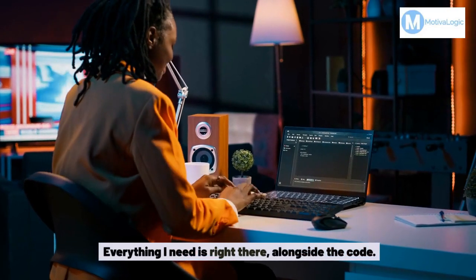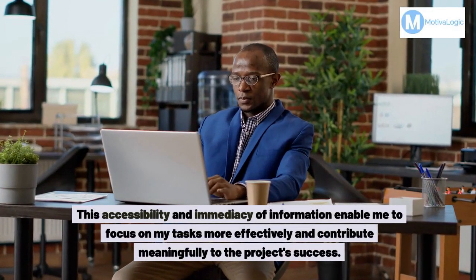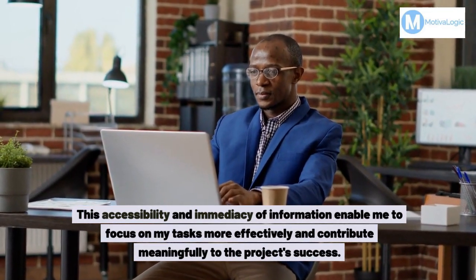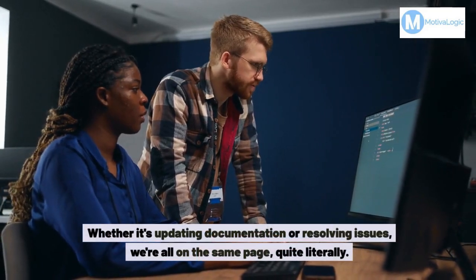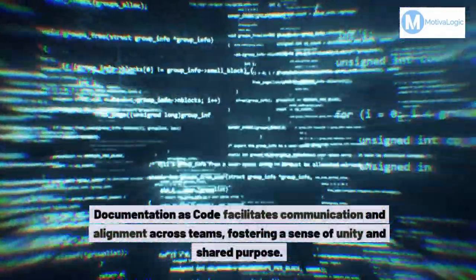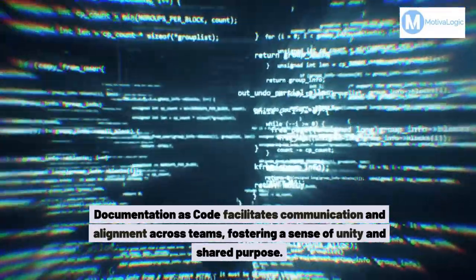Everything I need is right there, alongside the code. This accessibility and immediacy of information enable me to focus on my tasks more effectively and contribute meaningfully to the project's success. Collaboration has never been easier. Whether it's updating documentation or resolving issues, we're all on the same page, quite literally. Documentation as code facilitates communication and alignment across teams, fostering a sense of unity and shared purpose.